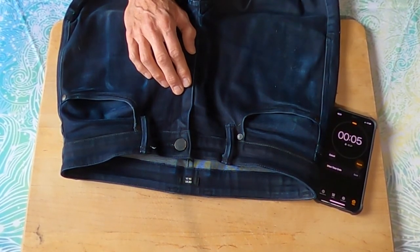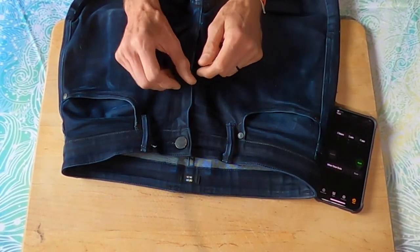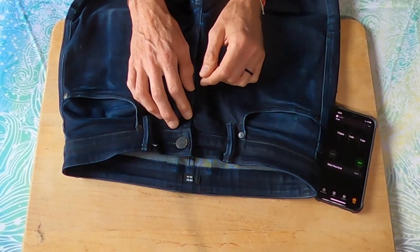And I think if you are somebody that spends any time on your bike, commuting, riding around town, and you're looking for something that's comfortable and durable, this is the jean for you.